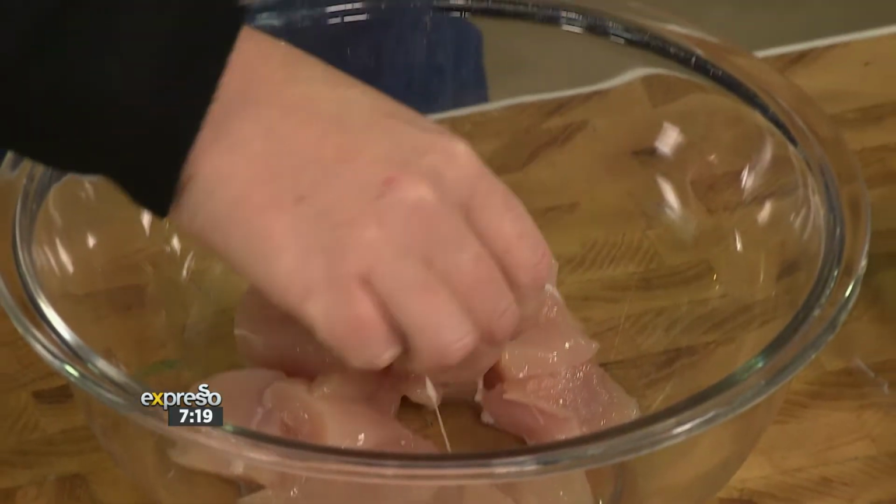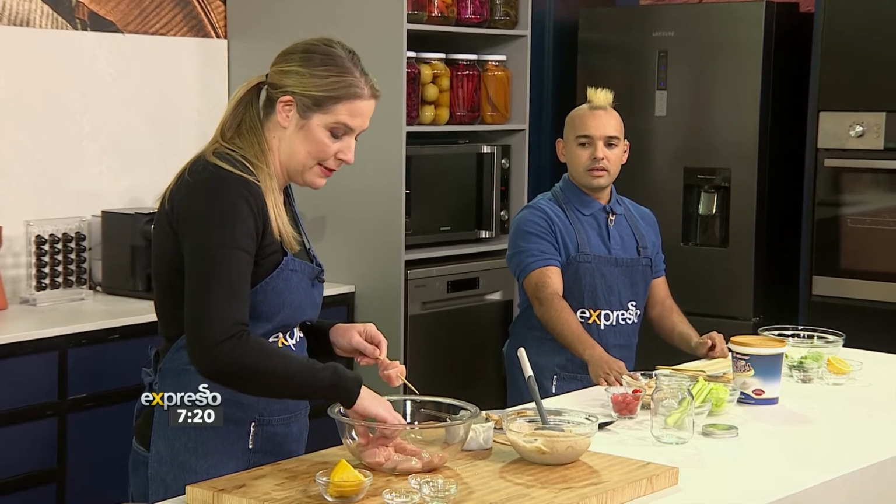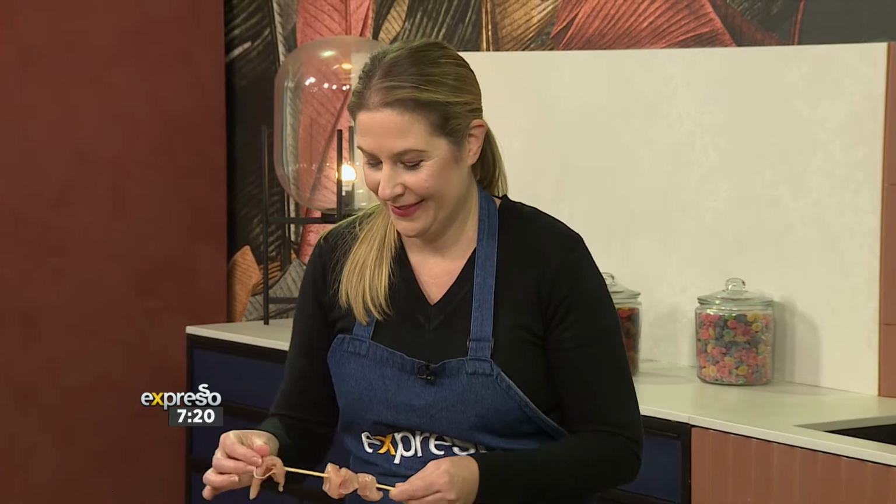So we've got chicken fillets here that we've cubed, and I'm just going to put them onto our skewer sticks. You can also use lamb, and if you are vegetarian, you could make veggie skewers. I love the idea. Mushrooms do work as well. I know people love their cauliflower because it pulls in those flavors so beautifully.